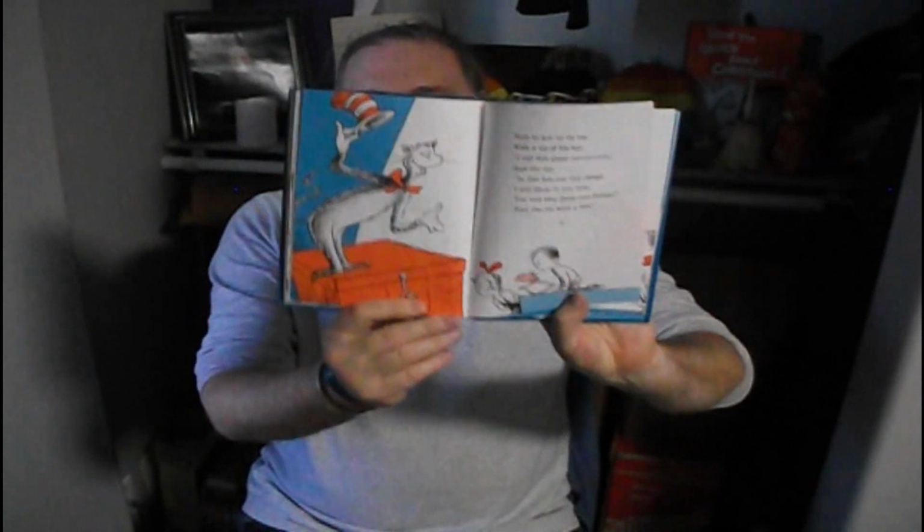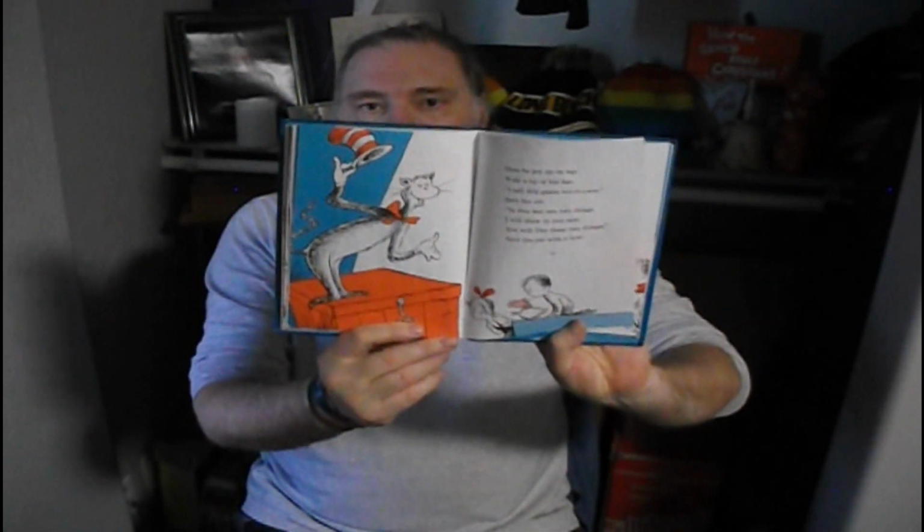Then he got up on top of the tip of his hat. I call this game Fun in a Box, said the cat. In the box are two things. I will show you now. You will like these two things, said the cat with a bow. The cat saying, you're going to like these two things. I'm going to open up the box.